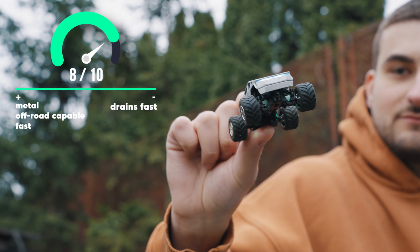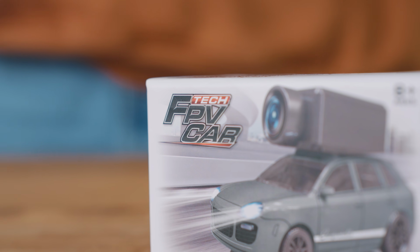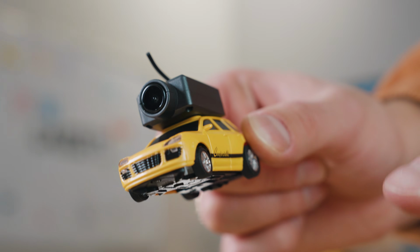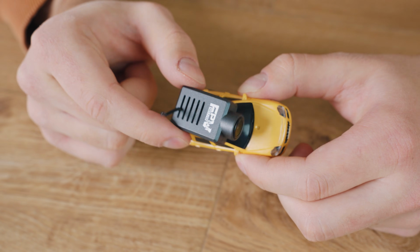And since we like the mini Cybertruck, we found something else. Another little car? Yeah, it's once again a little car, but this one has a completely different trick. As many of you might have guessed, it's an FPV car. And until today, I didn't even know such things existed. Look, a camera here is like half of the car. By the way, the camera is removable.